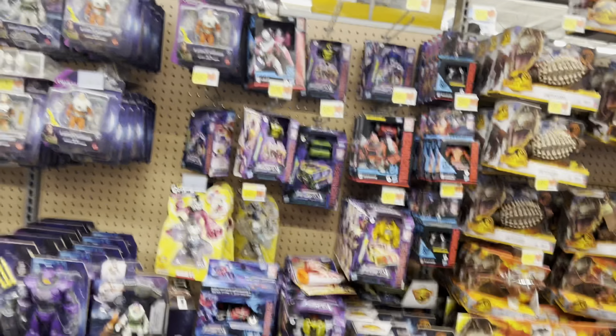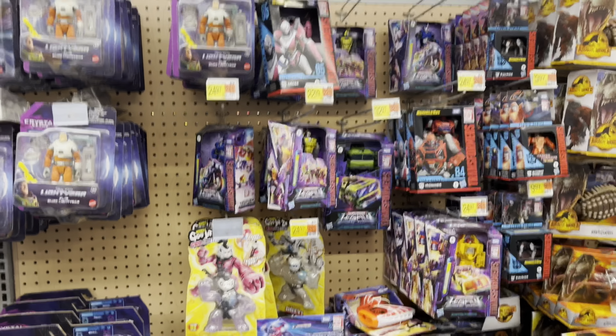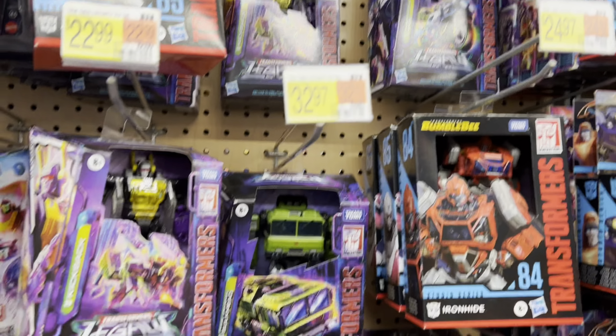I just do not believe... I just looked at all those other Velocitron figures they have up there and down here. This is literally the only one here. And this was one of the first stores I checked to find Cosmos back when, like a couple months ago, and they didn't have nothing. I am taking him right now. I am going right now to take him home.